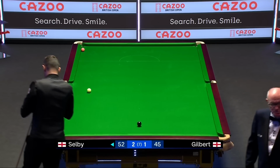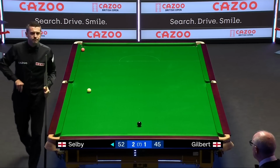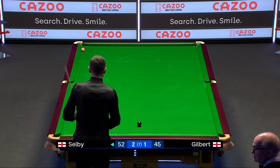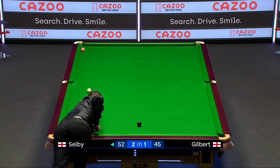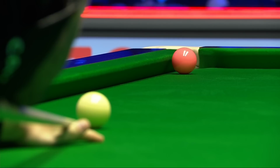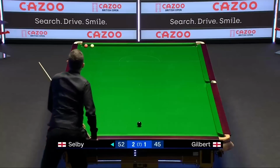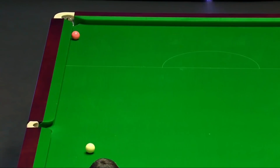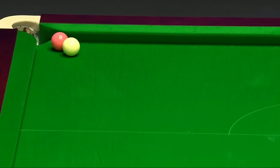And this is missable. We spoke about these pockets, David, on these new tables. They're a little bit tighter than normal, but he's got to play this and fully commit to it. Almost dragged the pink in, but it's missable. Huge shot in this match, this. 3-1 for Selby if it goes in. And it hasn't gone in. Wow. Well, they are tight, Selby, these pockets. So Gilbert needs pink and black. It looked pretty good, but stayed out.